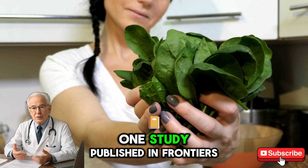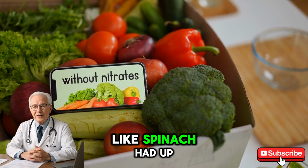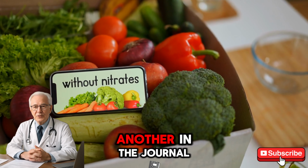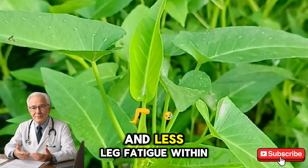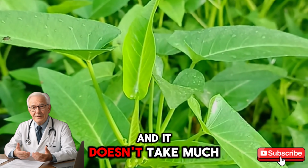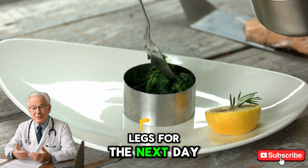step. One study published in Frontiers in Physiology found that seniors who ate nitrate-rich vegetables like spinach had up to 16% stronger leg performance even after mild physical effort. Another in the Journal of Nutrition showed faster walking speed and less leg fatigue within 12 hours after just a single serving of cooked spinach. And it doesn't take much. Just 1 cup of cooked spinach at lunch or dinner can begin fueling your legs for the next day.